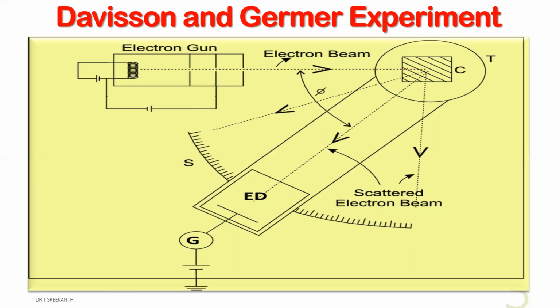In front of these slits, we have a target material. In this case, the target material is Ni, and we have a circular scale. On the circular scale, we have an electron detector. The other terminal of that electron detector is connected to the galvanometer. One terminal of the galvanometer is connected to the ground. So this is the experimental setup.